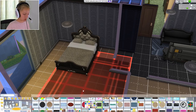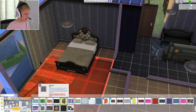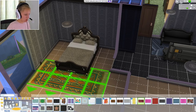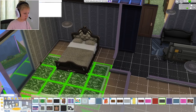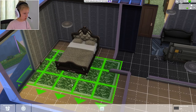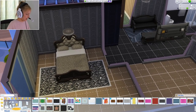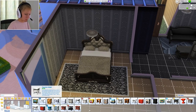No, this carpet doesn't fit. Where's that carpet I liked? No. Magic carpet. Ooh, that's cool. Move. Make that smaller. Okay. There we go. That's good. Alright, let's get some bedside tables.